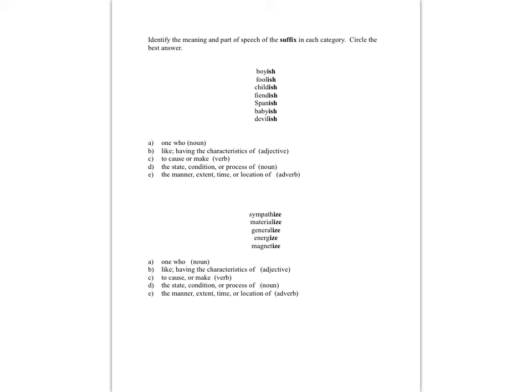So the second list, we have sympathize, materialize, generalize, energize, magnetize. Your choices are, again, A, one who, which is a noun; B, like, having the characteristics of, adjective; C, to cause or make, verb; D, the state, condition, or process of, noun; E, the manner, extent, time, or location of, for an adverb. Here are a few more: quickly, suddenly, neatly, importantly, sleepily, easily.